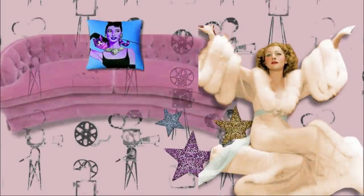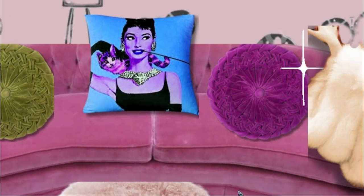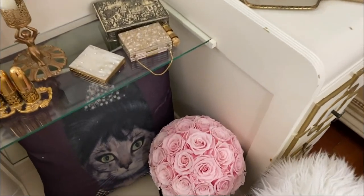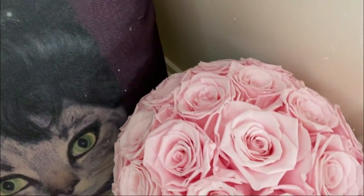And another tip is get some glam pillows for your bed or bedroom area. And I have this really cute Audrey Hepburn one with a cat on it, and I just love it so much, and I thought it would look cute tucked in underneath my vanity. You could also get some faux fur pillows.